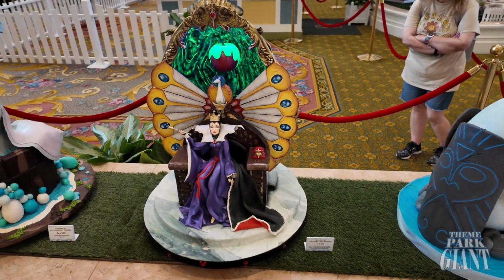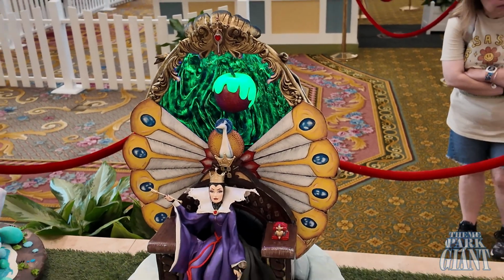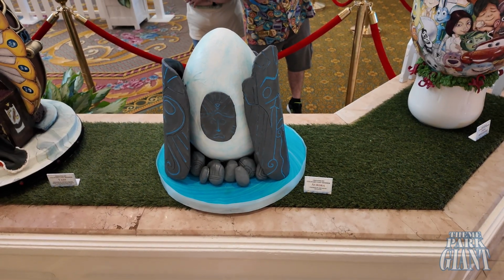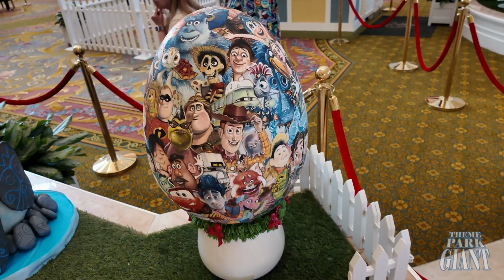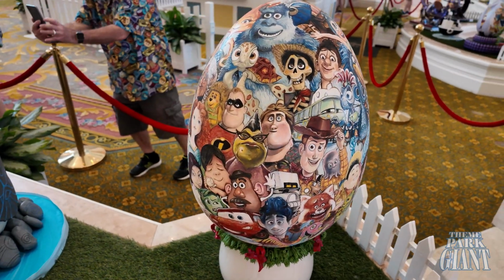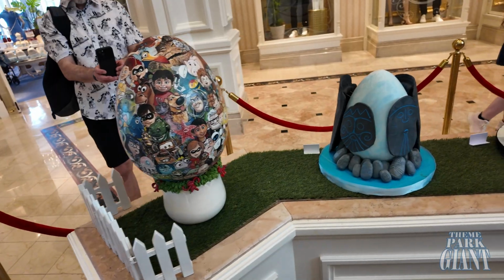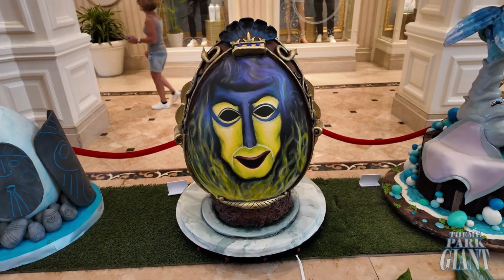Oh, the Evil Queen, that is super cool. The spinning poison apple. And that looks like Moana. And this seems to be a Pixar compilation. A lot of different Pixar characters in there. They actually have stuff on the back side too you can go look at. Yeah, that Evil Queen one is really awesome.